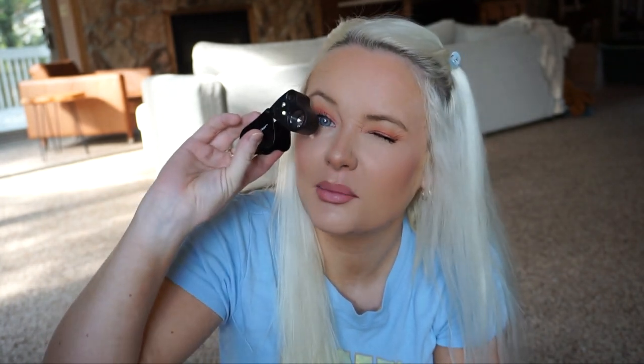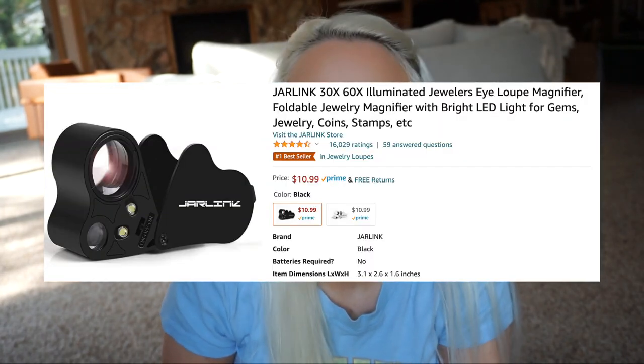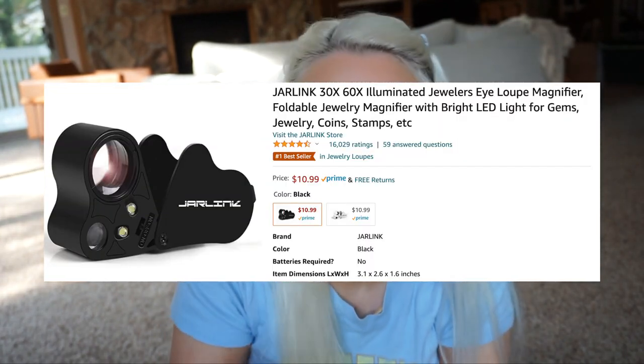Okay, final item. I bought a loupe because I'm into antiquing and thrifting now. I'm going to put this in my purse and examine different things, mainly jewelry, trying to get a good deal. I'm insane. I don't even know why I bought this. It's a stupid thing. But I also bought a diamond tester because apparently I needed that too. So stupid. So yeah, I bought those things.